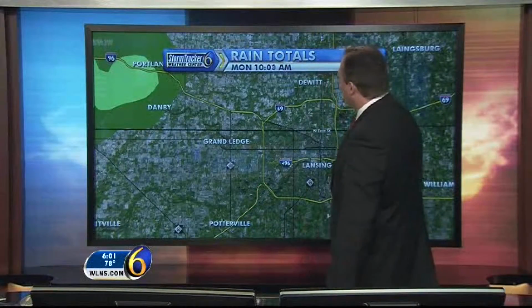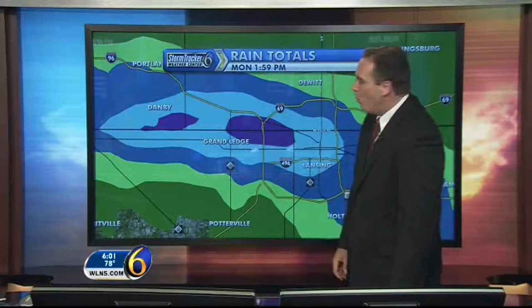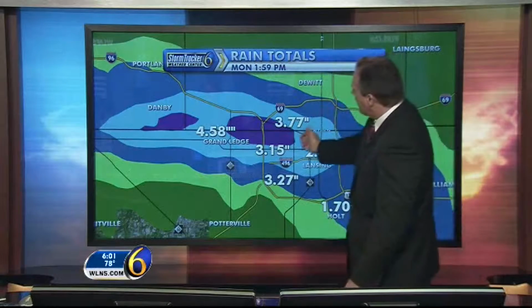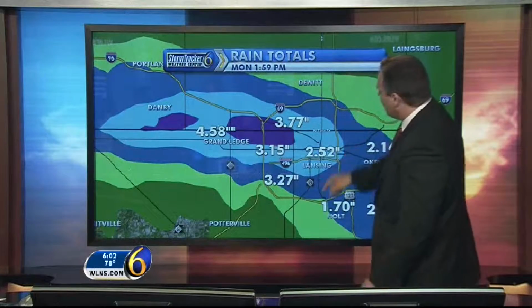So how much rain did we see? Here's a look at the totals. Obviously right across central parts of mid-Michigan, including Lansing and Grand Ledge, that's where the heaviest rainfall was. Grand Ledge, 4.58 inches of rainfall. Incredible totals. West side of Lansing, over 3.15 inches of rain. The airport, 3.77. Lansing to East Lansing, around 2 to 2.5 inches of rain. But it was the duration. It all came in about an hour to 2 hours early this morning into the early afternoon.